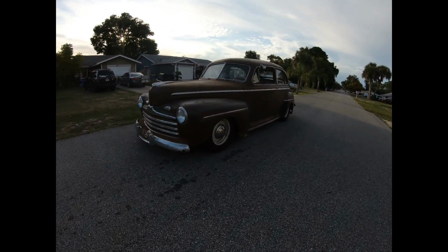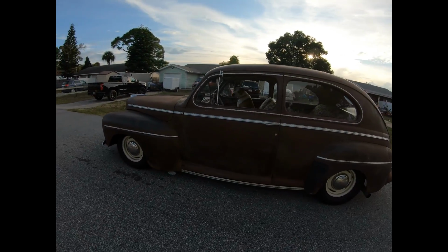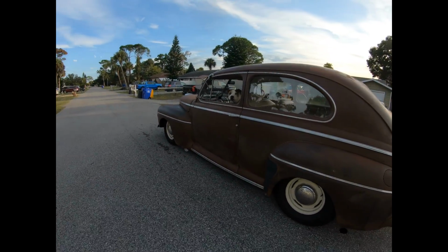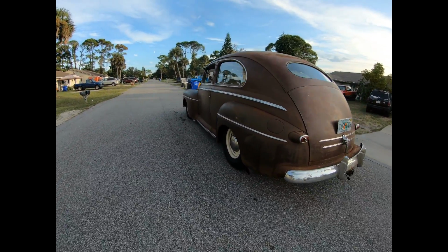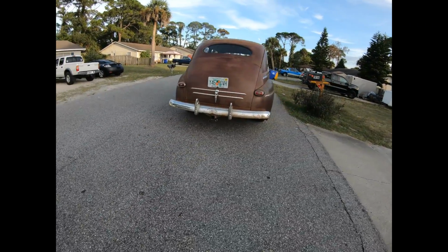Right while I'm working, this thing just pulls up, driven by that pretty pit bull. What's up, doggy? Pretty cool.